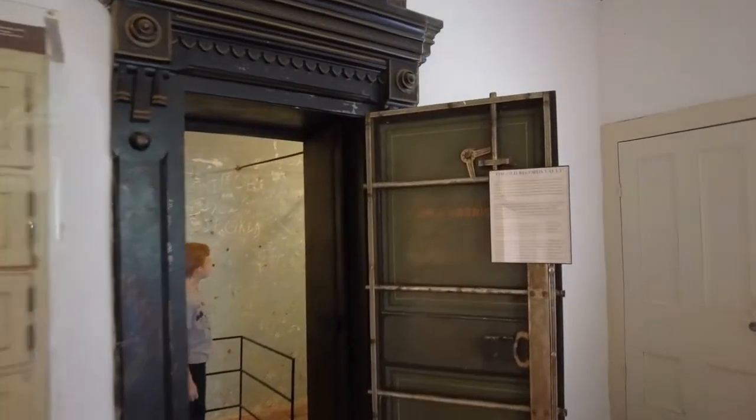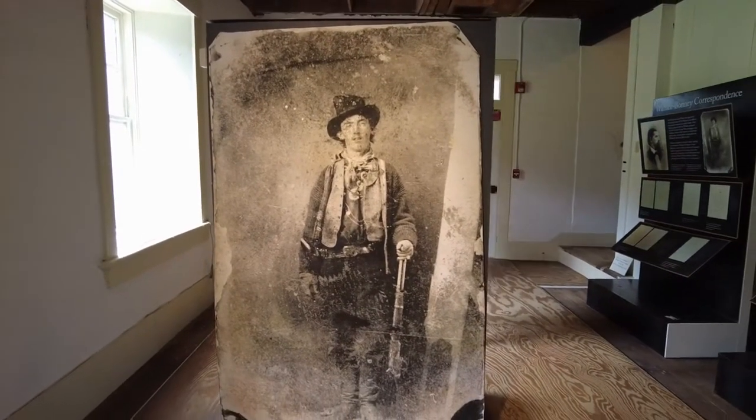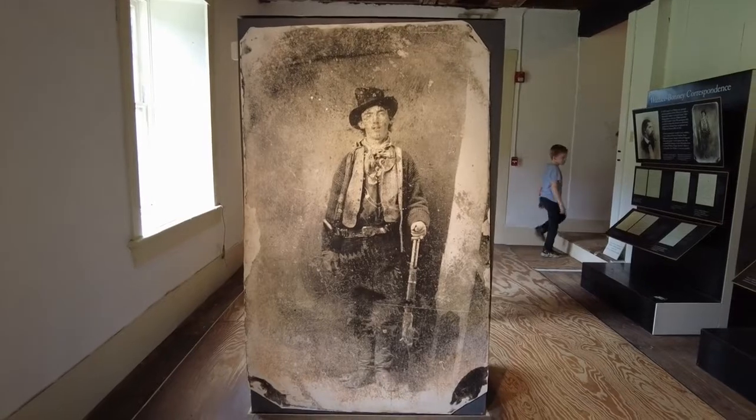Here we have the vault. Look at the thickness of this. This is my hand, so you can see how big that is. All the records would have been kept in here. I don't know if any money was kept in here. You'd not escape from that, would you? That was to stop people from going in. And there would be William Bonney, aka Billy the Kid.